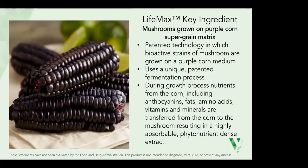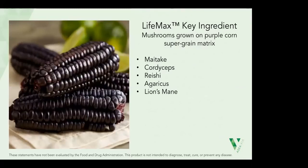This is a patented technology. These are highly, highly bioactive extracts that we have that are all standardized. So you can see down on this last bullet point, during the growth process, nutrients from the corn, including anthocyanins, those are the polyphenols, fats, amino acids, vitamins, and minerals are transferred from the corn to the mushroom, resulting in a highly absorbable phytonutrient-dense extract. So we have 5 of these mushrooms. Each one of them could be their own individual high-end expensive supplement. We have 5 of them in here.